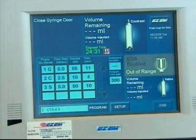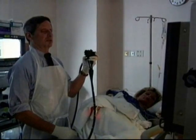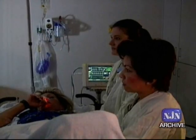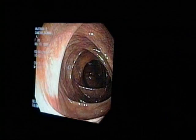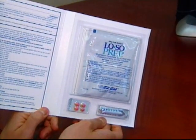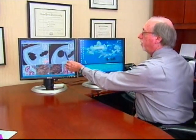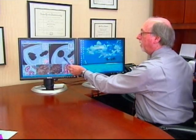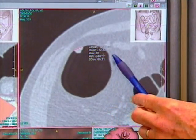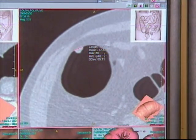Virtual colonoscopy uses computers and x-rays to produce 3D images of the colon. Unlike traditional colonoscopy, no anesthesia, no rubber tubing is involved. But for either procedure, patients must take medication to clean out their colon so doctors can locate polyps, cancerous or otherwise. This is a polyp that appears. It measures approximately 1.3 centimeters in size.